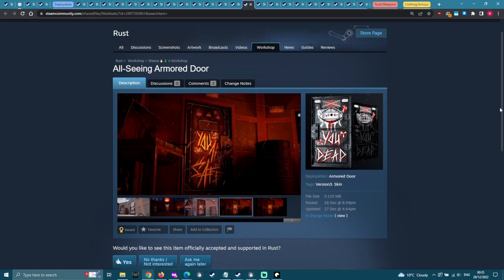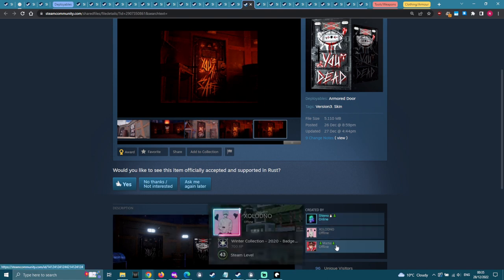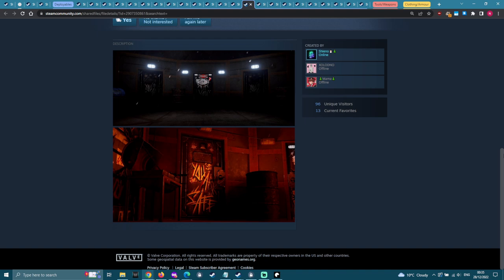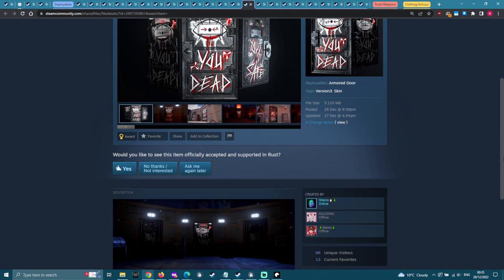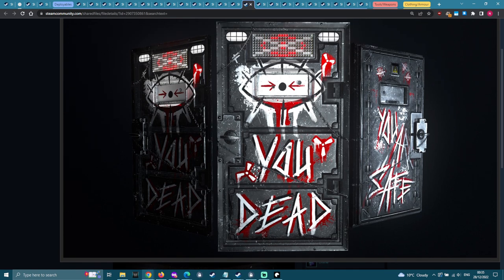We are now looking at armored doors. This is made by Shino, Zolotno, and Mama. And we got a couple GIFs here. Ooh. Okay. Let's go back over to here. Let's get a good look at this armored door. So, you dead? Oh, I don't want to be dead. I want to be alive. Oh, no, I'm all upset now.